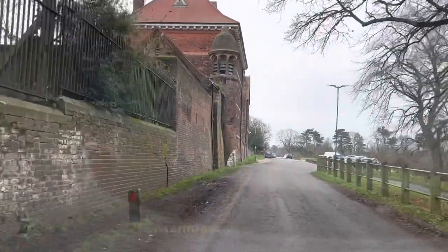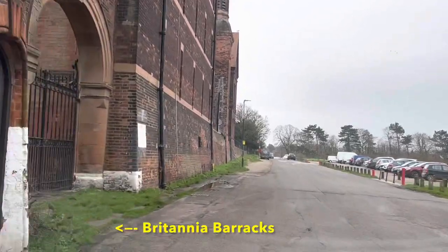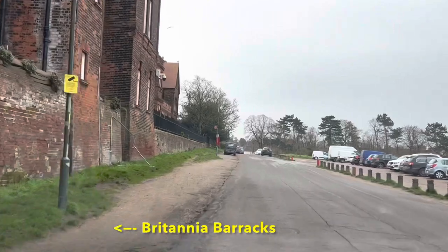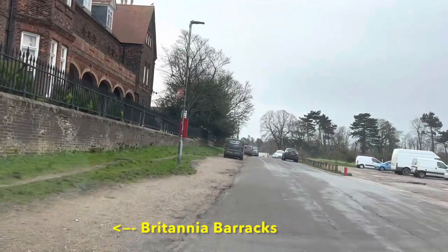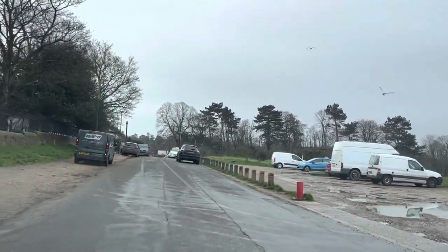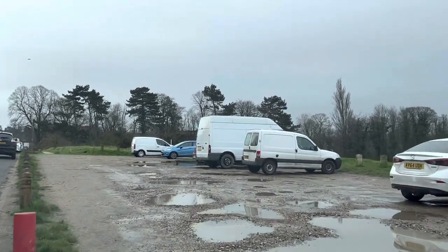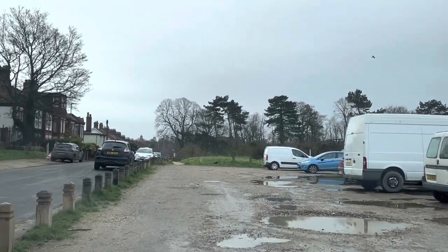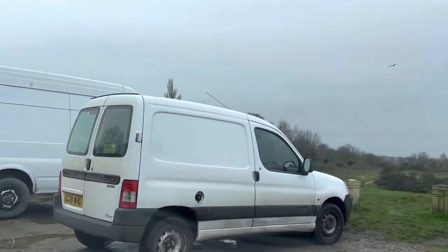Directly behind Britannia Barracks, here on the left, is Norwich Prison. And they used to have a cafe in this building. You'll see the sign once I park up and film it for you. It was the most amazing cafe in Norwich. It was brilliant. The prisoners would serve you at the tables, wait on the tables. Best place in Norwich. Sadly, it's closed now, but let's hope one day they bring it back because it really was excellent. So here we are.